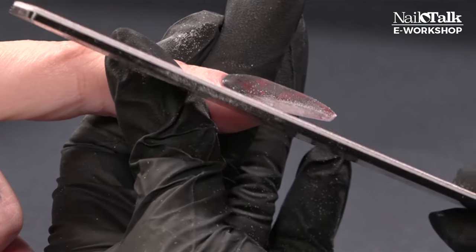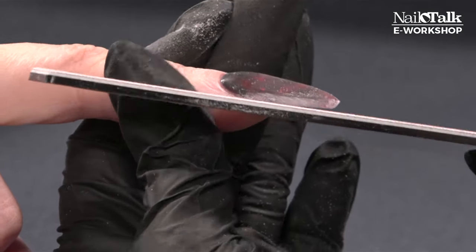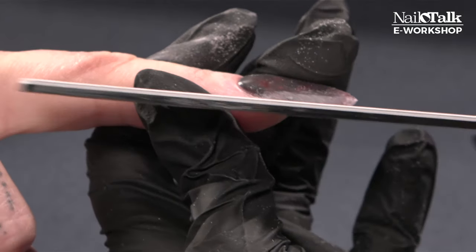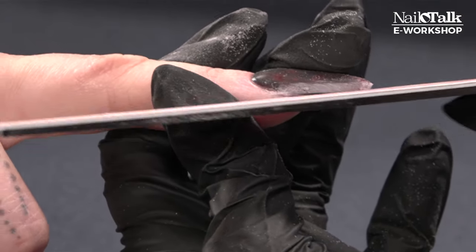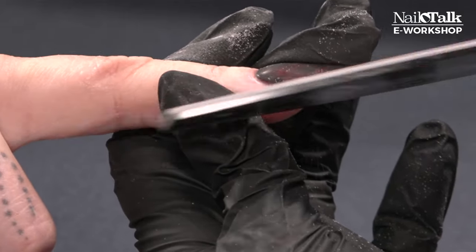You see that I had a lot to file. You can see that in this position. And I try to find my lower arch. The lower arch is always a little bit straight. And then the point is slightly up.